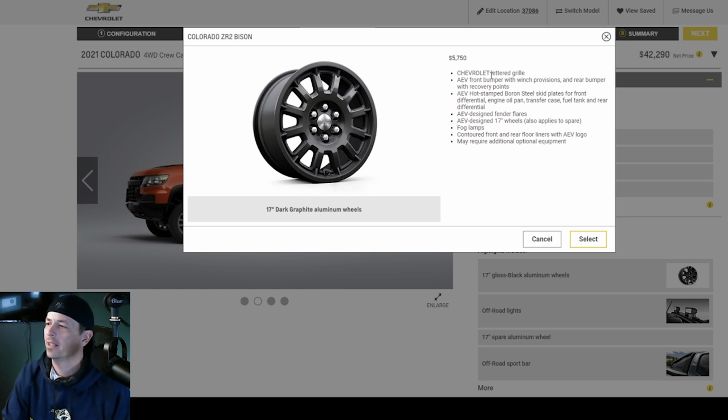It says Chevrolet lettered grille, AEV front bumper with winch provisions, and rear bumper, which I've seen in person. They knock it out of the park with this thing. The AEV hot stamp Boron steel, I hope I pronounced that right. Skid plates up front, and differential, engine pan and transfer case. So you're getting a lot of skids with it. You're getting some fender flares, fog lamps, the AEV logo and the mats, and it says it may require some additional. Let's see what this does though.